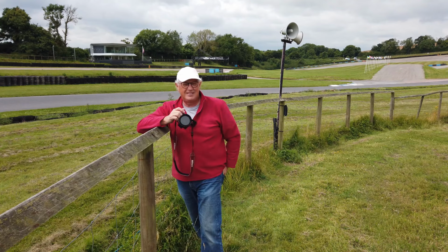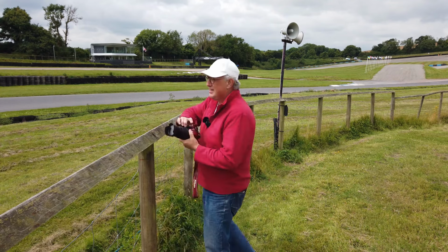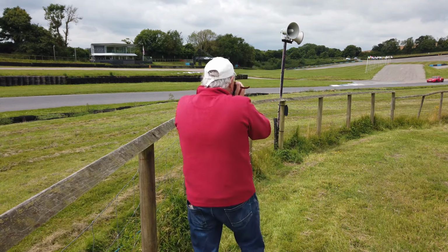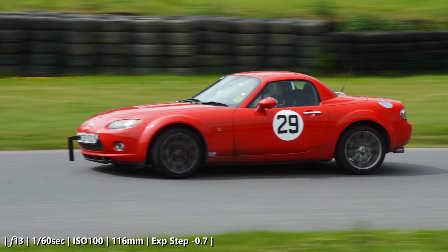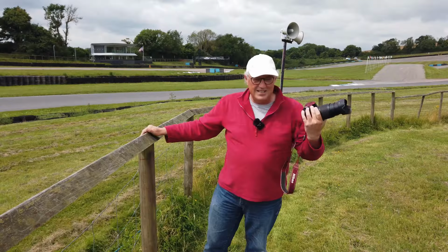Whoa. The things you see when you haven't got your camera. Oh, wait a minute, I have got my camera. And he locked the back wheel up and I missed it. Later generation MX-5. When I see the historics on the hill, they don't thrash their cars like these boys are doing.